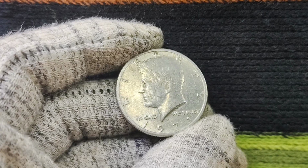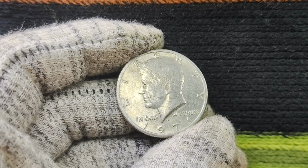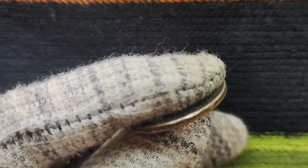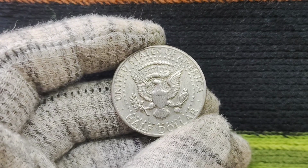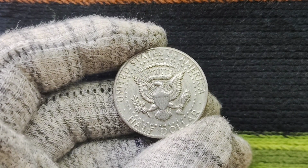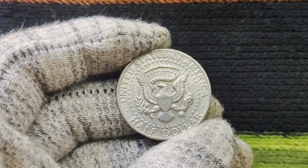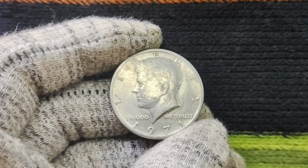When the mint transitioned to copper-nickel planchets, leftover silver blanks from previous years should have been removed. However, a small number of these silver blanks remained in the system and were accidentally fed into the presses during the production of 1971 Kennedy half-dollars at the Denver Mint. This resulted in a handful of coins being struck on silver planchets instead of the intended copper-nickel planchets.